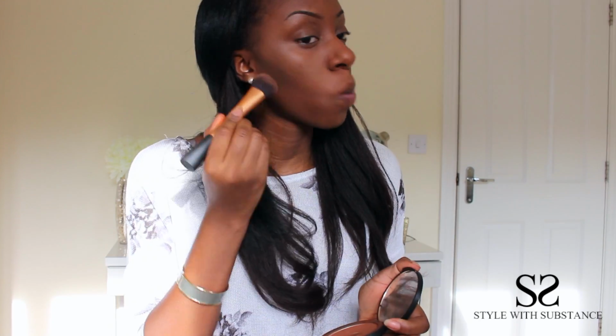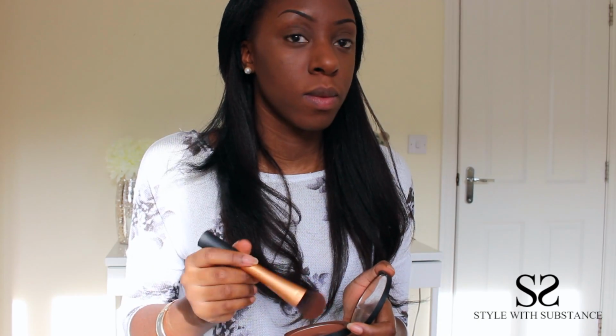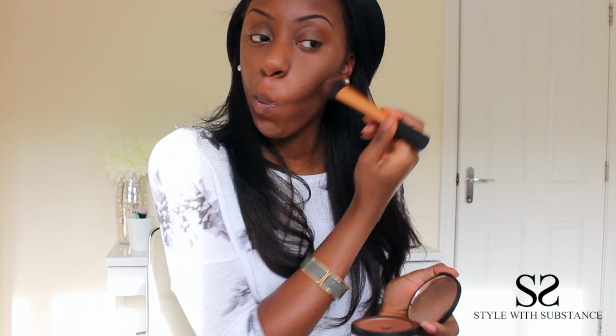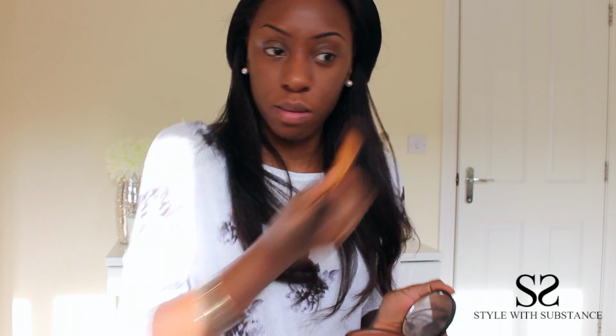Then I take my Sleek pressed powder in Wood Smoke, which I use as a bronzer, and I take that over my cheekbone contour, over the temples of my head, and just kind of blend that in, and it just adds the warmth back into my face because that contour colour is quite dark, as I've mentioned in a previous video.